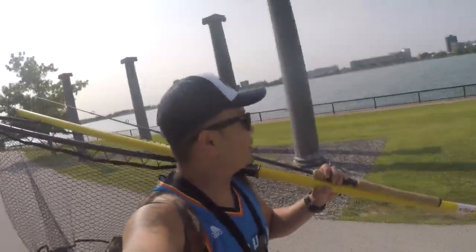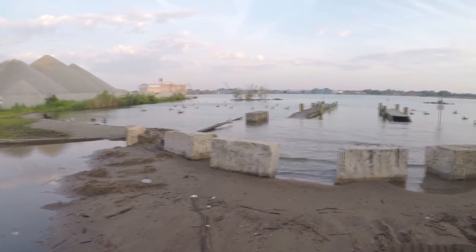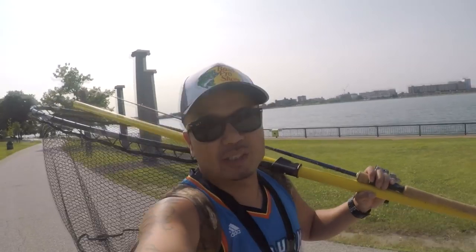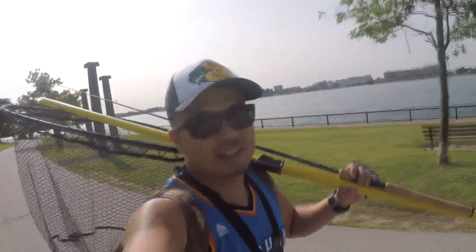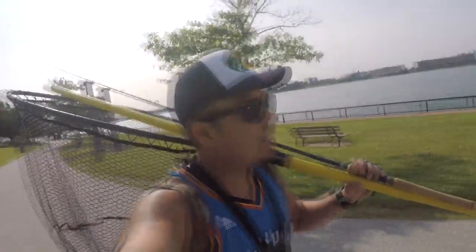Just getting on the Detroit River right now. The water actually looks pretty crystal clear. I got a slight east wind right now, and it is super, super hot outside. Right now the water levels are really, really high. So, I guess they closed down all the docks, LaSalle Ramp, Chewit, City Marina, all those places, because they're doing reconstruction, so I'm going to be fishing on shore a lot.